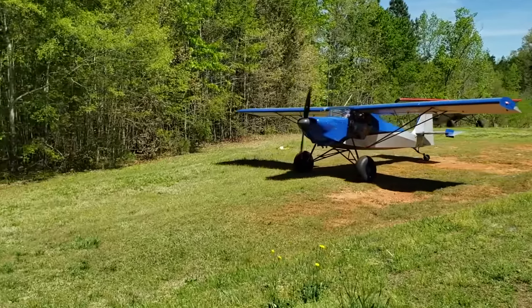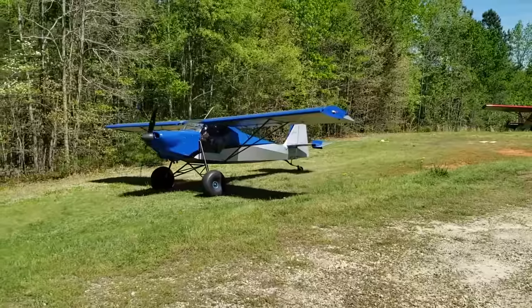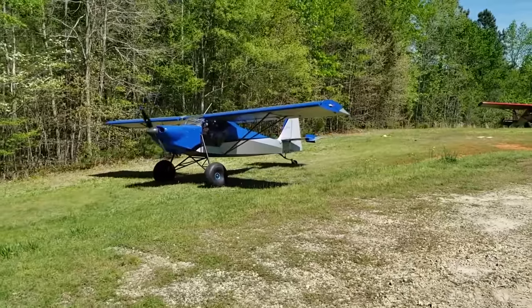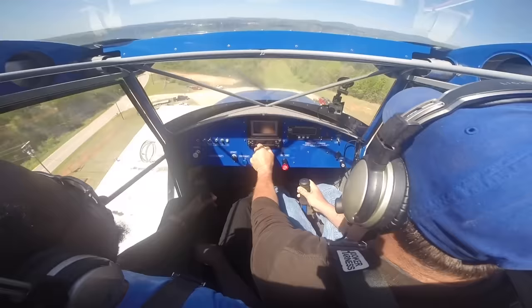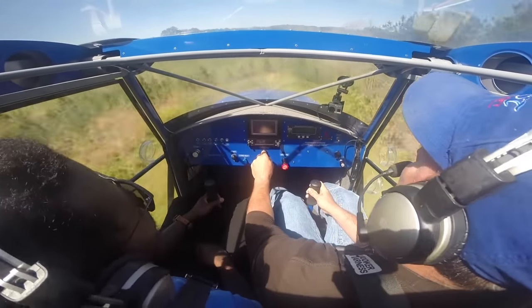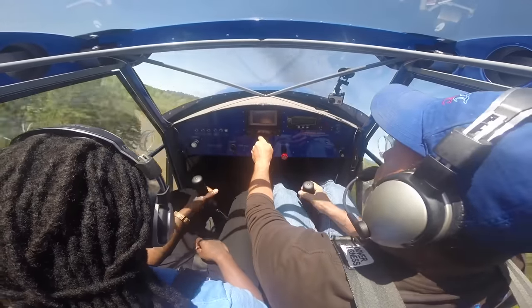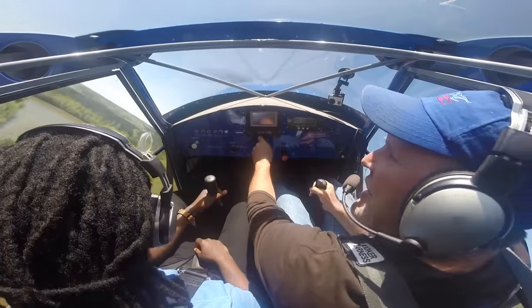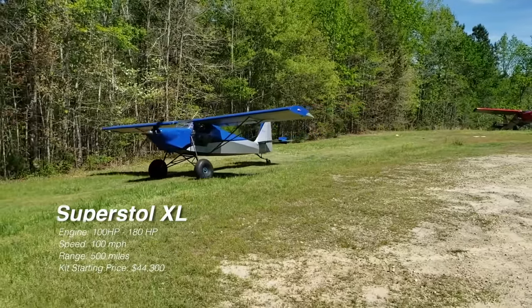The SUPERSTOL is a two-seater, and if you opt for the XL model, you can have up to 1,000 pounds for your useful load. You're not going anywhere fast in this airplane, but what you get is a great scenery aircraft where you can just fly nice and slow, low to the ground. Price for the kit starts at $27,000, and for a finished airplane, you're looking at closer to $80,000.